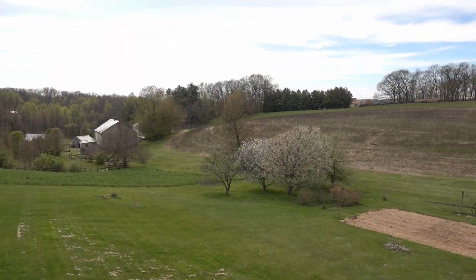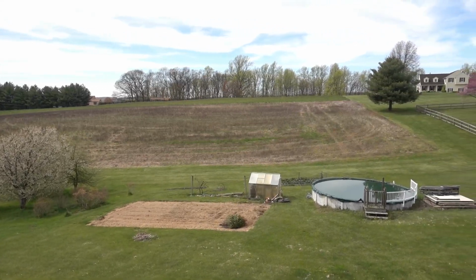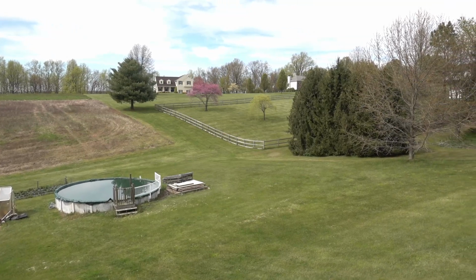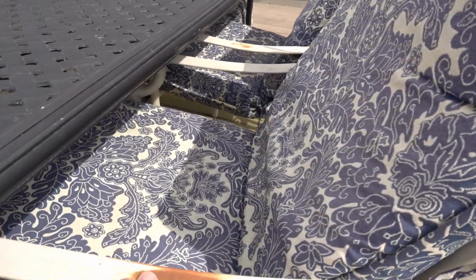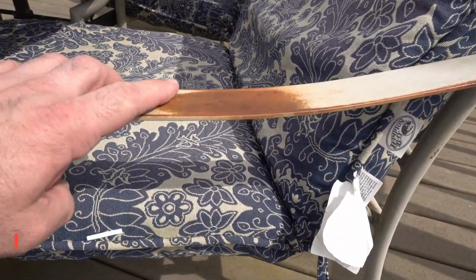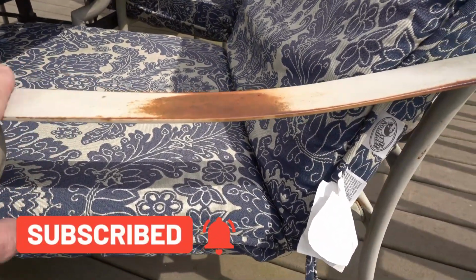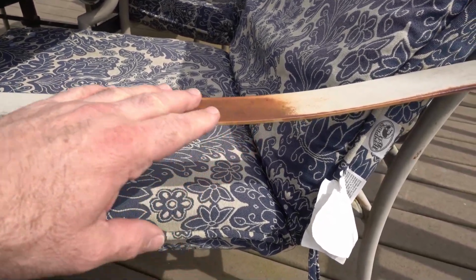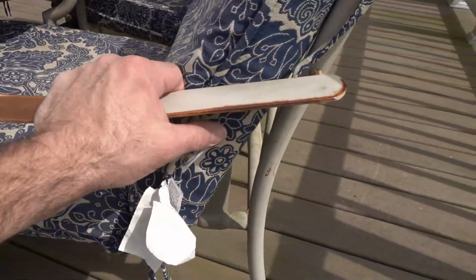It's very quiet out, except for the birds. I think I may have actually found another project for myself at some point. These chairs are starting to rust again. Actually, they rusted about 7 or 8 years ago, and I completely stripped them down and put new paint on them. And they look brand new.